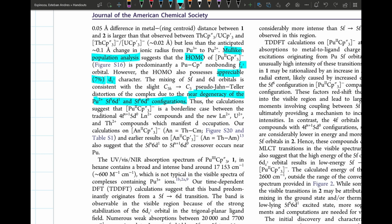One thing that confused me a little here was they mentioned that some of their calculations suggest that the 5f and 6d crossover occurs near plutonium, but there is that thorium 2+ compound which showed a 6d2 configuration. So thorium being four elements before plutonium, I'm not really sure why they say that the crossover occurs near plutonium. I would think it'd be better to say it occurs near thorium, unless there's something else that I'm missing here.